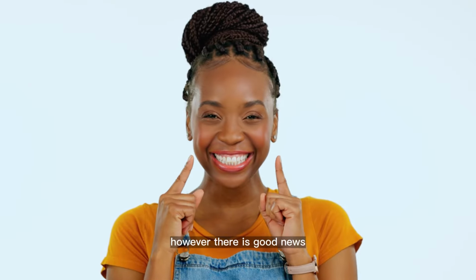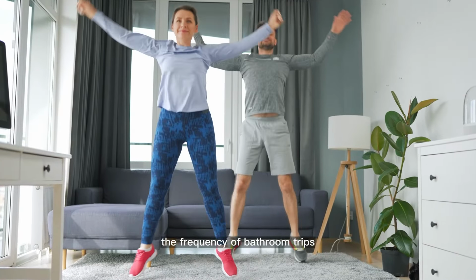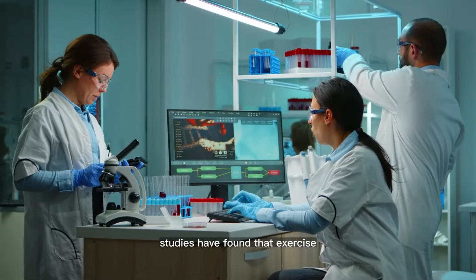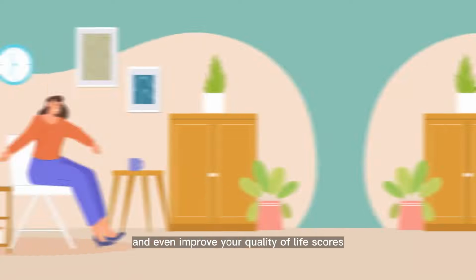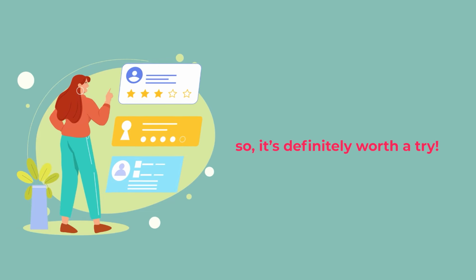However, there is good news. Even if exercise doesn't always increase the frequency of bathroom trips, it can still make a big difference in how you feel. Studies have found that exercise can reduce some unpleasant symptoms of constipation and even improve your quality of life scores. So it's definitely worth a try.